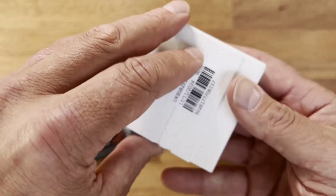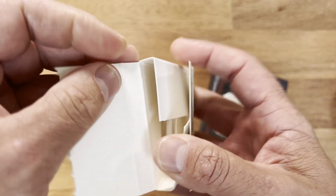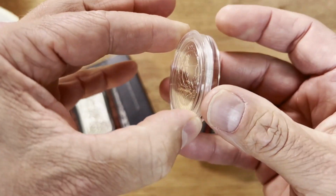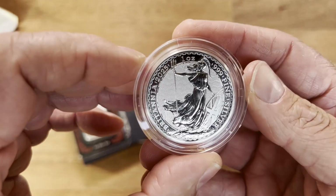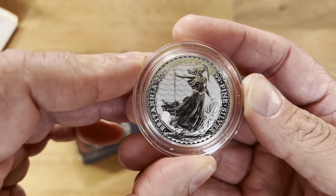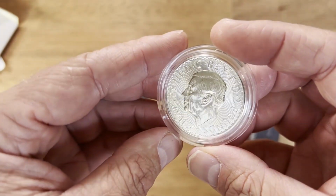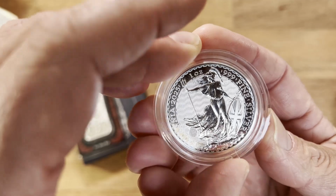So let's go through this very last one here. This is the 2025 Britannia. I always like getting at least one for my collection. So let's see the quality. Straight away we've got the capsule a little bit loose. So let's have a look and see if we've got any milk spots or any issues with that. So far on this side, it looks pretty good. So yeah, I think we've actually got, luckily, a good quality version of the 2025 Britannia.